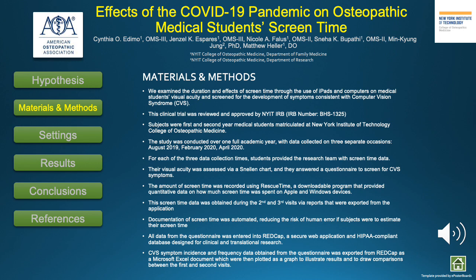During this study, we examined the duration and effects of screen time through the use of iPads and computers on medical students' visual acuity and screened for the development of symptoms consistent with computer vision syndrome, also known as CVS. This clinical trial was reviewed and approved by NYIT's IRB, number BHS-1325. Subjects were first and second year medical students that matriculated at NYIT College of Osteopathic Medicine.